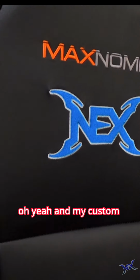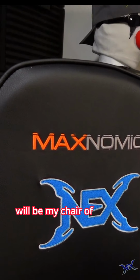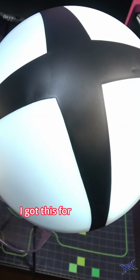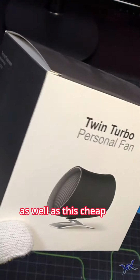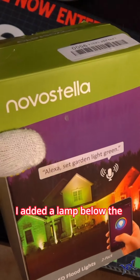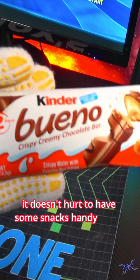Oh yeah, and my custom Xnomic gaming chair will be my chair of choice here. More accessories going on this desk include this epic Xbox X USB lamp. I got this for decorative purposes, as well as this cheap $10 fan to keep me cool while I game. I added a lamp below the desk to help with the light show, and lastly, it doesn't hurt to have some snacks handy when gaming.